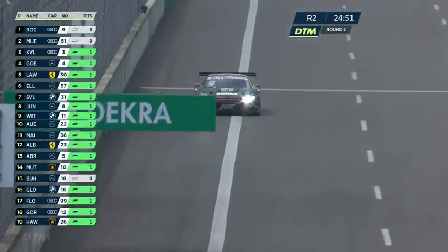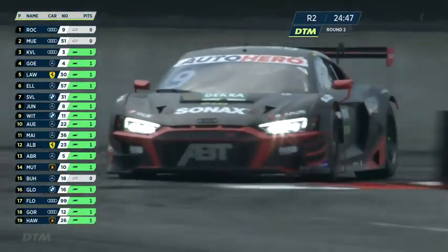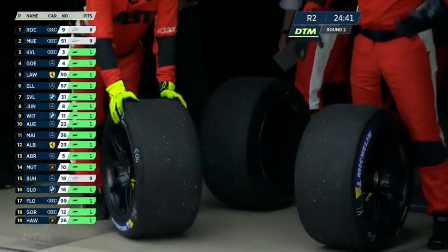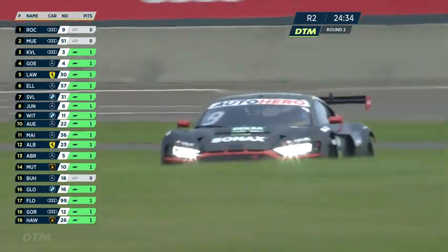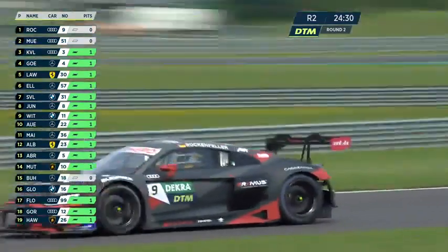There's your race leader for now. Lights ablaze for number nine, the 2013 champion, Mike Rockenfeller for Team Abt Sportsline. 2.8 seconds clear. Nico Müller is coming after him at a fair old rate of knots now. I think he's struggling on the tyres, Mike Rockenfeller. And yeah, that would suggest that he might be coming in on the next lap, because he's lost a second over the last two laps to Nico Müller.